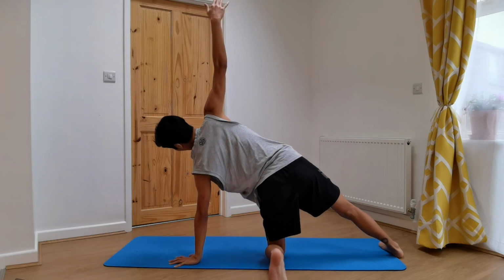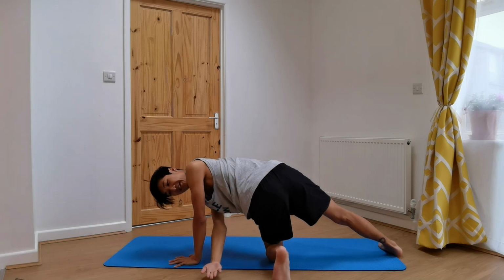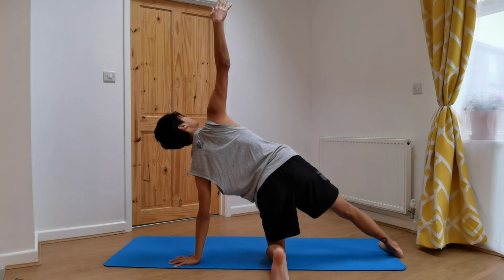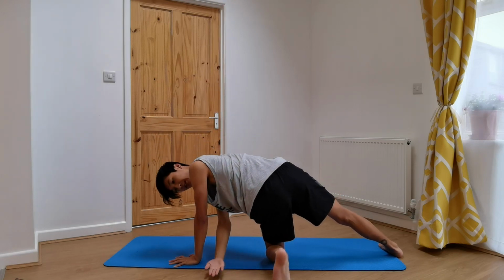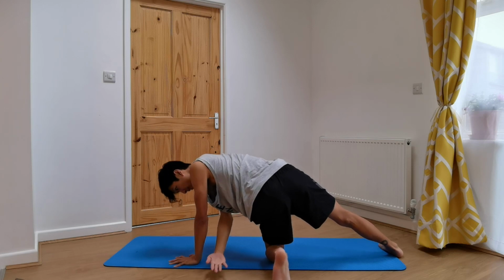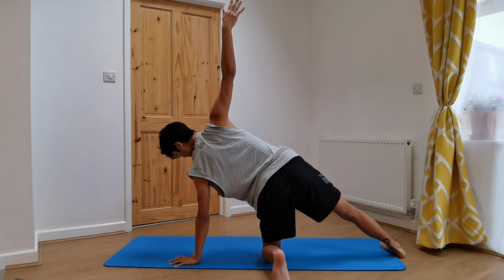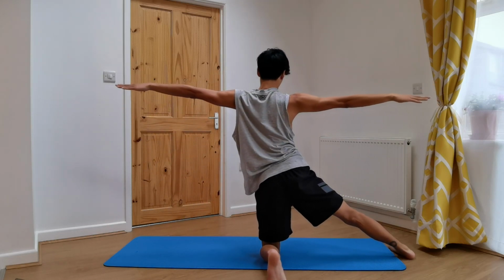2 twists here. Exhale, belly in, reaching the right hand underneath and through. My lefts and rights are terrible today. Inhale, reaching up. Exhale, reaching that right hand underneath and through, belly in. Inhale, reaching up. And then starting to press more into the left hand, popping up into our gate pose.